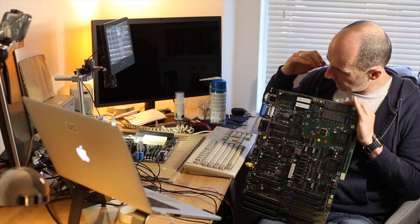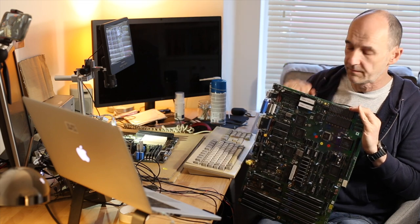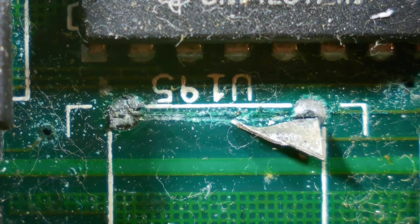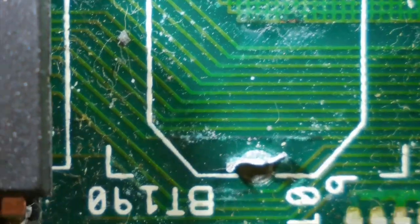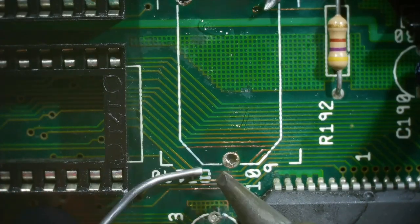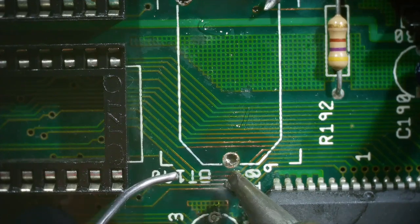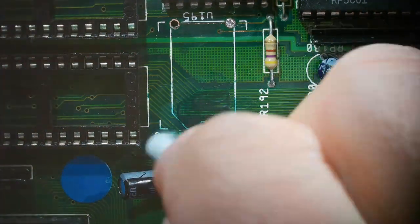Before we dive into the details of it, let me just mention two fixes that I made to it. So one of them is basically cleaning up the battery area. There was some corrosion around the battery. It looked like this. I cleaned up some traces, I cleaned up some corrosion, replaced a capacitor, and now it looks much better like this. And I also made another change here.